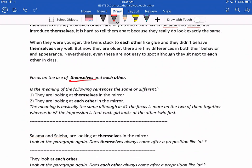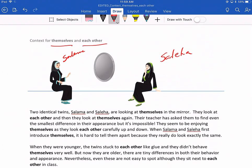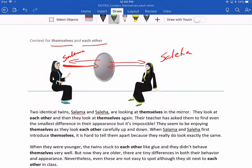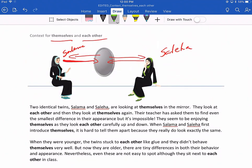So it tells us to focus on the use of themselves and each other. Is the meaning of the following sentences the same or different? They're looking at themselves in the mirror. They're looking at each other in the mirror. Well, as a native speaker, if you told me they're looking at themselves in the mirror, I would say that Salama is looking at Salama and Saleha is looking at Saleha. But if you were to say they're looking at each other in the mirror, then I would say that Salama is looking at Saleha and Saleha is looking at Salama.